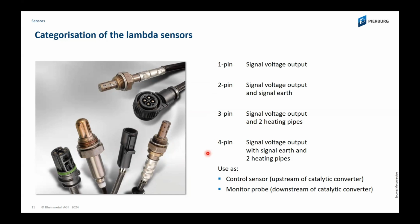On later cars, we had 2-pin lambda probes. The difference between the 1-pin and the 2-pin was that the second pin was the ground for the lambda probe. So there was no ground via the exhaust pipe, where we have a lot of problems because of corrosion, heat, coldness, and so on. So this is always difficult to handle. With the 2-pin, the ground is separated, and this leads to a higher durability for the part itself. So lifetime is higher, and the measuring is more accurate over its lifetime.